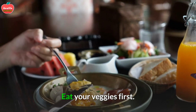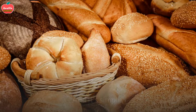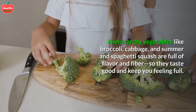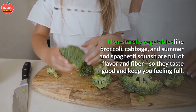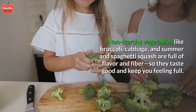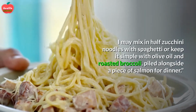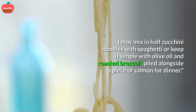Eat your veggies first. My healthy eating secret does double duty. And it's simple. Eat your vegetables first. Non-starchy vegetables like broccoli, cabbage, and summer and spaghetti squash are full of flavor and fiber, so they taste good and keep you feeling full. I may mix in half zucchini noodles with spaghetti or keep it simple with olive oil and roasted broccoli, piled alongside a piece of salmon for dinner.